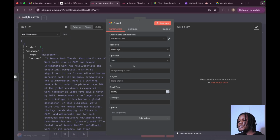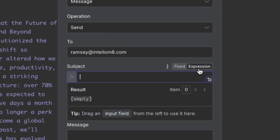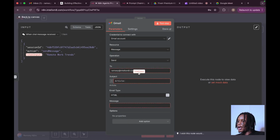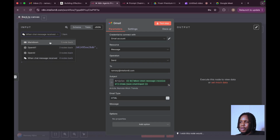So resources message, operation is send. I'm going to send it to myself. And the subject, now the beauty of this is that you can be really creative with this stuff. So if I put in an expression, for example, I could have article, and then let's say the title for the article could come from whatever topic I input in the chat triggers. I could just drag that there, and automatically it's going to say an article on remote work trends or whatever. And you can be really creative with this.